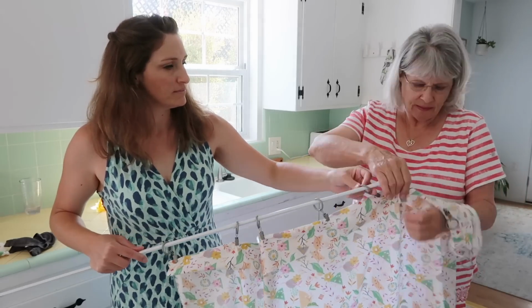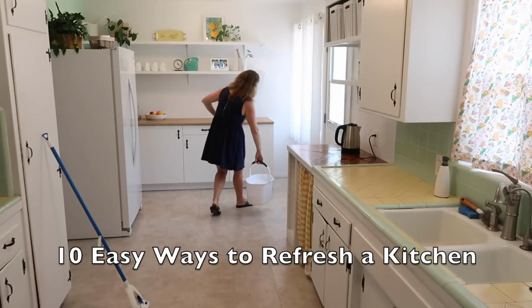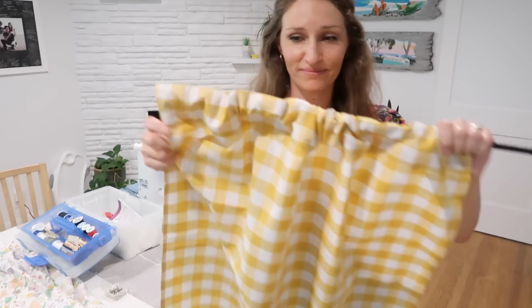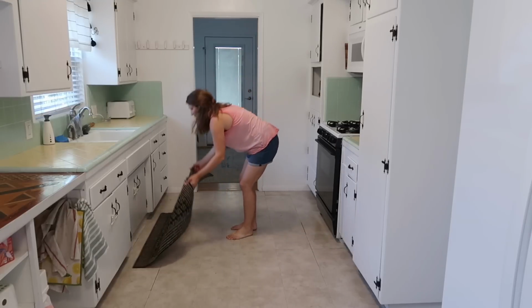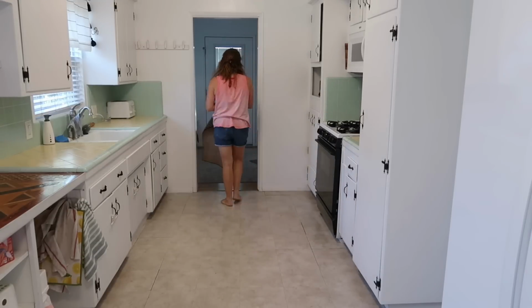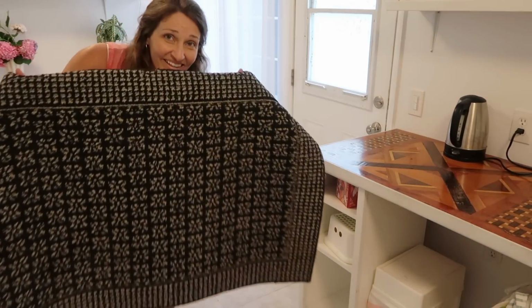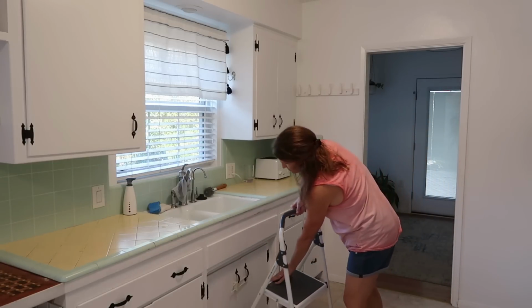Today I'm sharing 10 easy ways that I have refreshed my kitchen. I hope that this might inspire you and give you some ideas if you're looking to make some changes in your kitchen. I'm starting by removing the rugs that we've had in here for the last 4 years, and I'm also looking to change out this window treatment here above the kitchen sink.